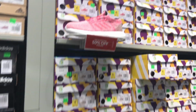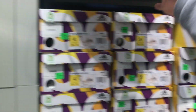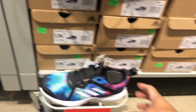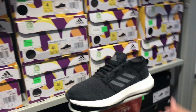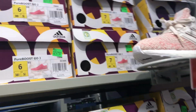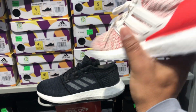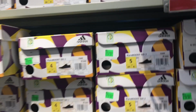And what else? We got the Pure Boost Go, 79, pink, and the Pure Boost Go. What else? Oh, this one is colorful, good for kids stuff. And another Pure Boost Go, black and white, and Pure Boost. This is not Pure Boost, this is Ultra Boost. We got the Ultra Boost J, and it's the last sizes, 3.5 and 4.